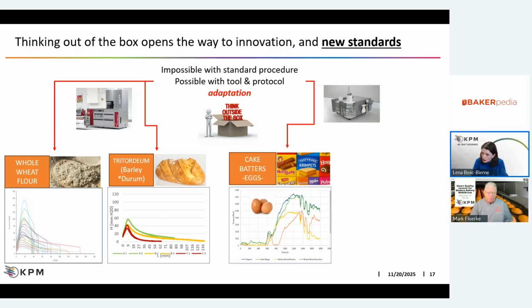And more recently with the MixLab, as I told you, we have just launched the MixLab 300. This MixLab 300 is perfectly adapted to analyze dough, and any kind of dough, because it comes with a watertight mixing bowl. Because of that, we are now able to work with liquid dough, with batters, such as cake batters. And here, this is just to give an example of a recent work we have been doing.